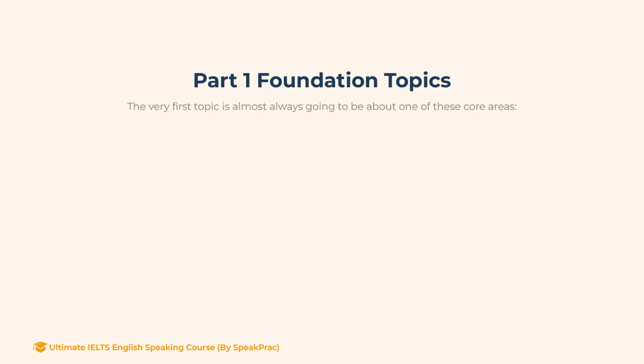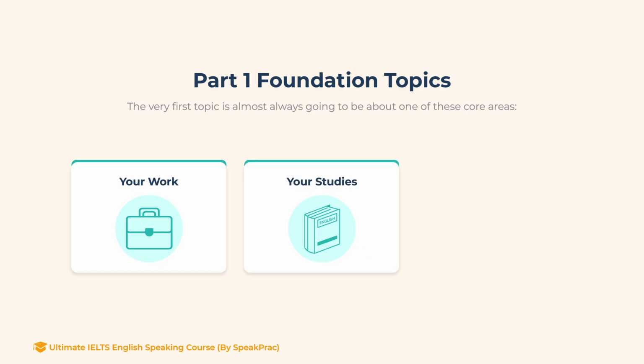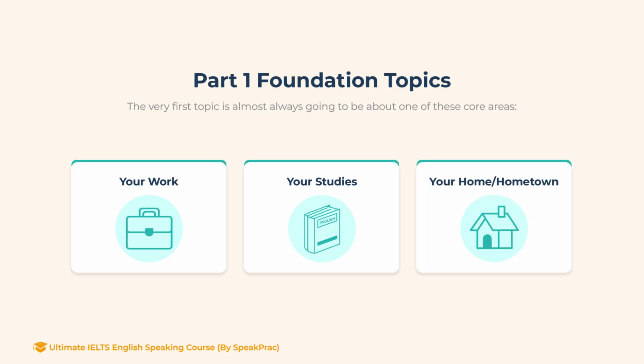Now, the very first topic is almost always going to be about one of these core areas. Your work, if you currently have a job, your studies, if you're a student, your hometown or where you currently live. That is your home. I like to call these the foundation topics. Now, the examiner will usually ask something like, do you work or are you a student? To determine which path to go down. So you can be pretty confident you'll be chatting about one of these areas right from the start. This is good news because these are subjects that you know intimately.